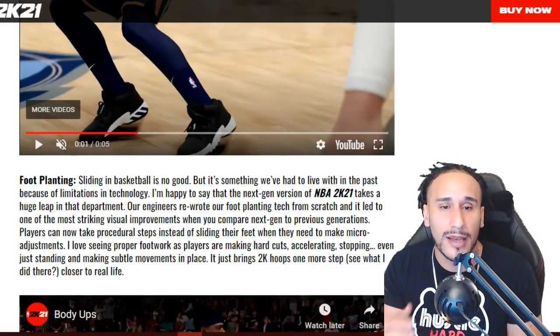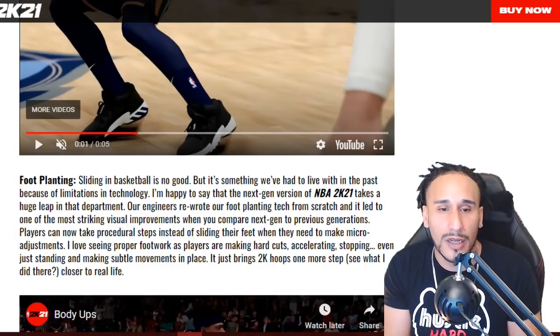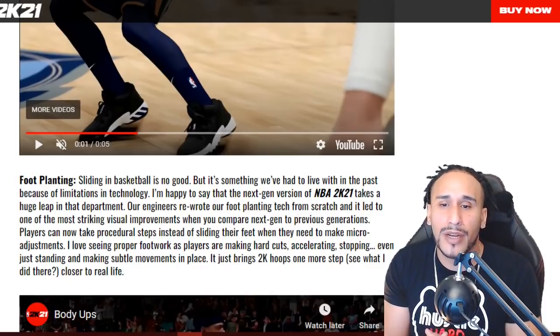It says players can now take procedural steps instead of sliding their feet when they need to make micro adjustments. I love seeing proper footwork as players are making hard cuts, accelerating, stopping, even just standing and making subtle movements in place. It just brings 2K Hoops one more step closer to real life.